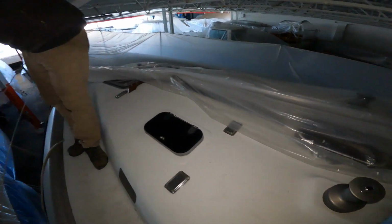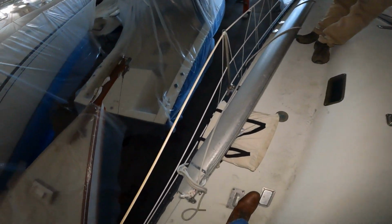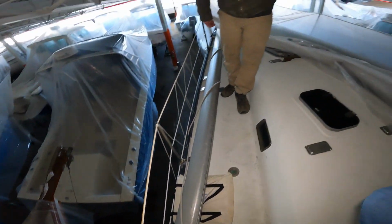Good size, that boom too. Yeah, woo. It's a big boom. That'll knock you out. Definitely.